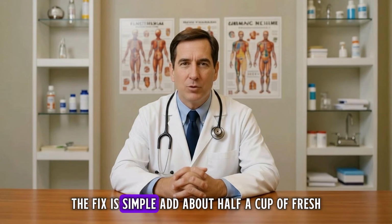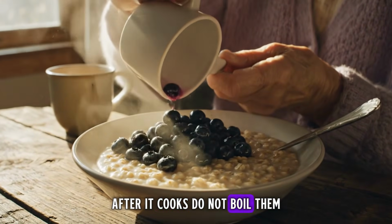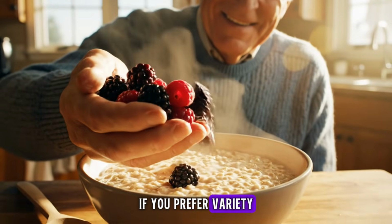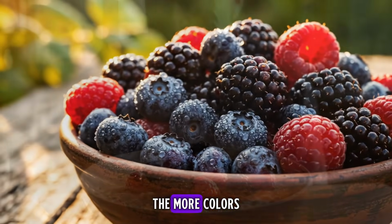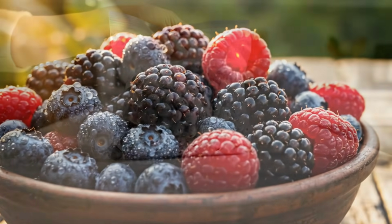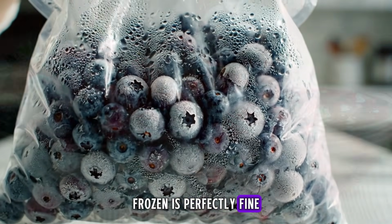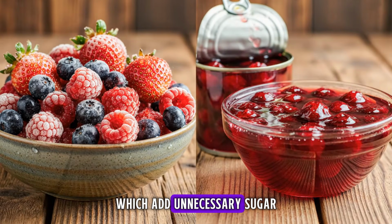The fix is simple. Add about half a cup of fresh or frozen blueberries to your oatmeal after it cooks. Do not boil them, or you will lose the delicate antioxidants. If you prefer variety, mix in a few raspberries or blackberries. The more colors, the wider the range of antioxidants your body receives. If fresh berries are not available, frozen is perfectly fine. Just avoid canned or syrup-packed versions, which add unnecessary sugar.